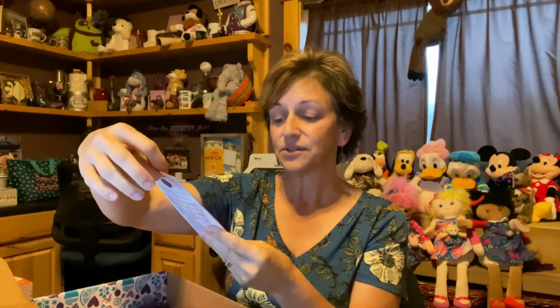But this is a scent circle. These last about 3 weeks, depending on the scent strength. So if it's a stronger scent, sometimes it lasts longer. If it's a weaker scent, then sometimes it lasts a little bit less. But typically around 2 to 3 weeks is how long it'll last. So that is in there.